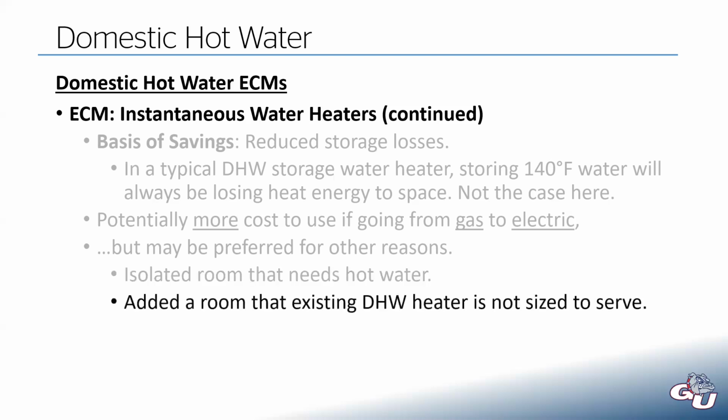Or maybe you add a room that the existing heater is not sized to serve. Well, I sized this heater for only one shower, and if I add that second shower, I'm not quite comfortable doing that. So that could be another potential reason.